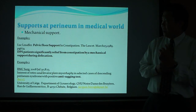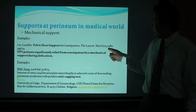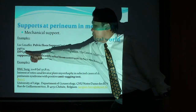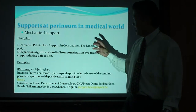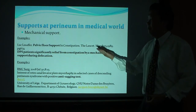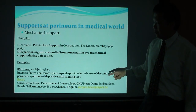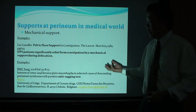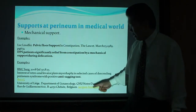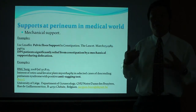Mechanical support. Dr. Lock in 1989 reported a patient with descending perineum syndrome and constipation successfully managed with only a mechanical support from below. Similar support has been used by Professor Jack Beko in his anti-sagging test before he subjects the patient to levatorplasty.